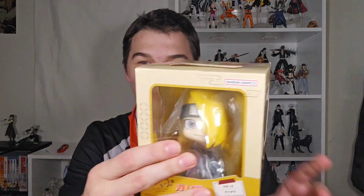Oh my god, what are these? They even come with cute little pillows right here. So that totally spoils what these are. This is the Lookup series. If I can get them out of the box here. We got... I'm so excited about these. My boy, Deidara. Oh, just an explosion. And we've got Sasori, my man, Sasori.